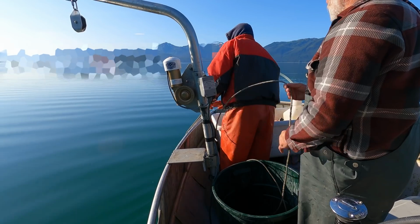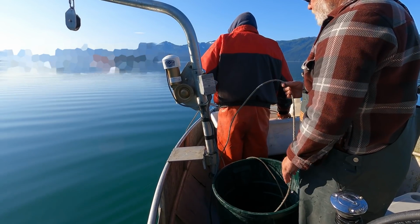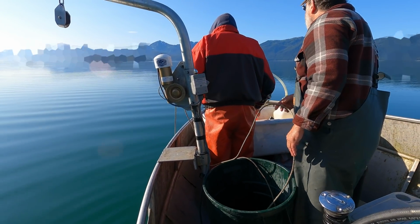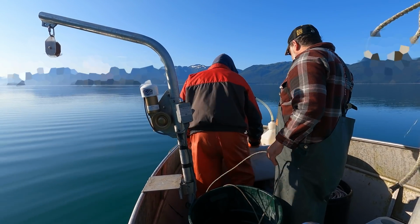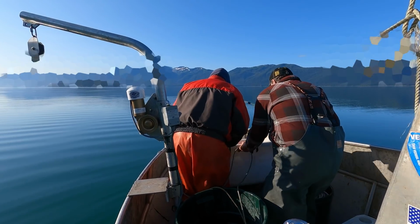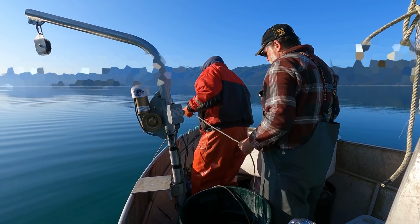I think it's good to get a little slack as I'm running it. Let go and give it 25 feet. We're not straight. So they're trying to figure out how they're going to try to pull it loose. I think they're going to tie that rope off on the boat. Put the boat into reverse.